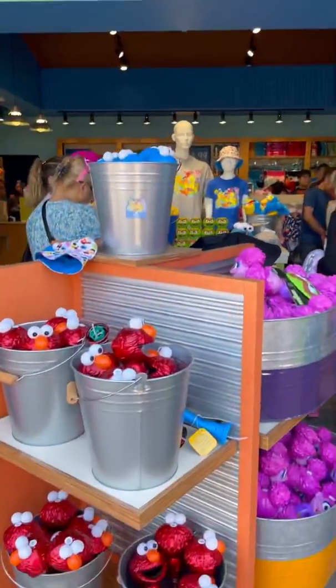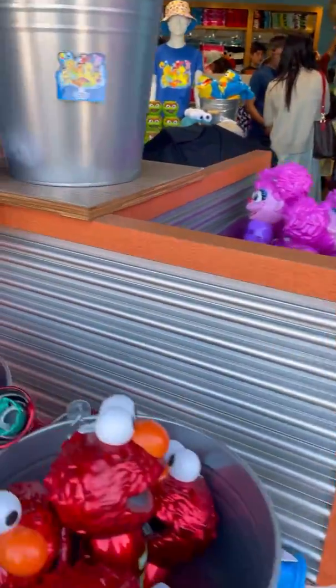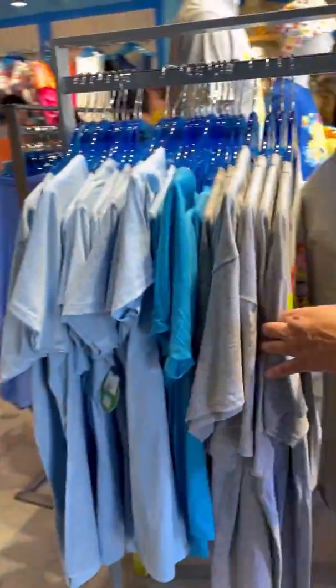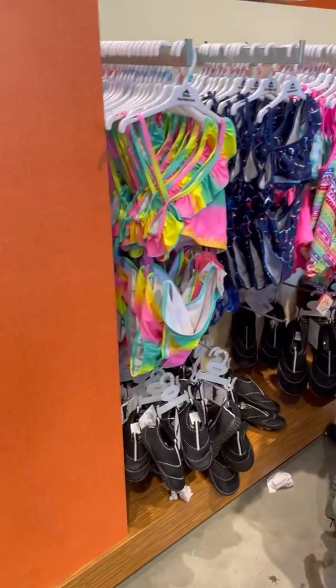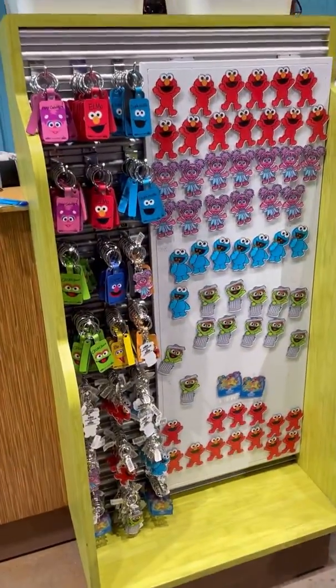If you're looking for a souvenir, this is definitely the place to be. They have everything here from bubble blowers, that's what you see there, to, of course, additional snacks. Let's say that you forgot your children's water shoes or even yours, you can get them here along with bathing suits, hats, swim diapers, anything you forgot basically.